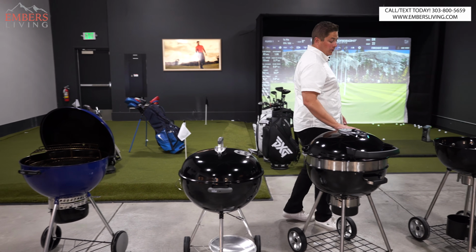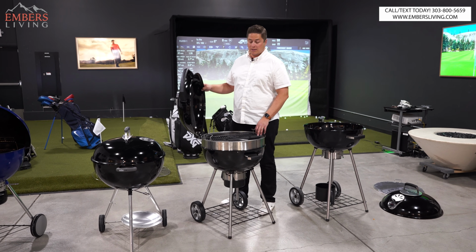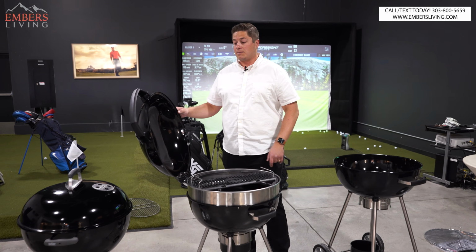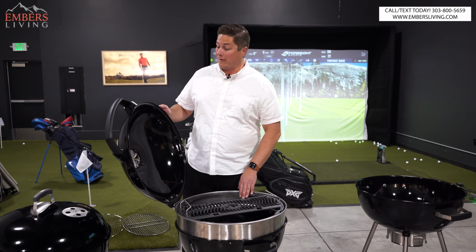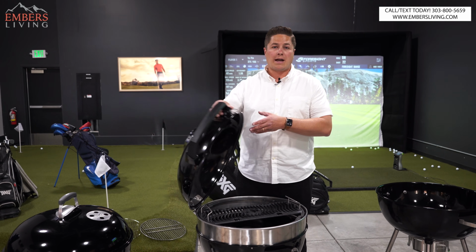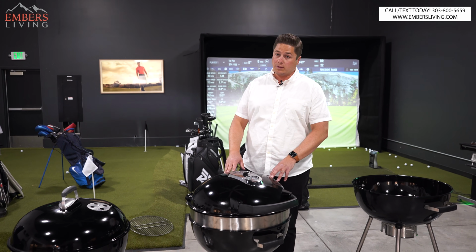Now, the Napoleon Pro, like I mentioned, just the cooking grates alone are worth the extra $100. And then on top of that, we have the tiered system and then the hinge system on the lid. It's pretty handy. I do think this isn't gimmicky. Those upgrades are worth it. So this is my favorite out of the bunch, but of course, it's the most expensive out of the bunch. I think for value, I'd go with the Master Touch. If you want the best kettle between these, go with the Napoleon Pro.